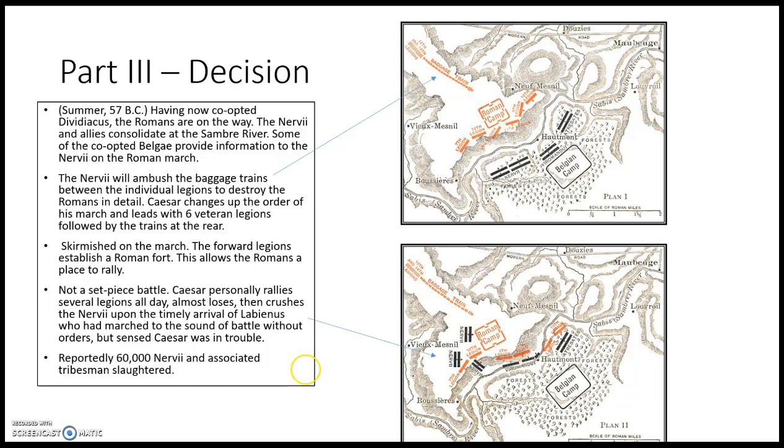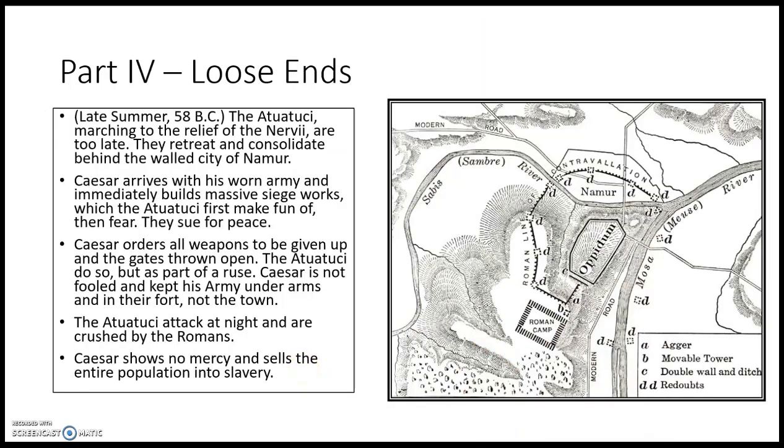There's one thing left to do, and that's loose ends. Okay, now we're moving in late summer into the fall. That should say 57 BC. And the Aduatuci are marching to the relief of the Nervii, but they're too late. So they retreat to the east and they consolidate behind the walled city of Namur.